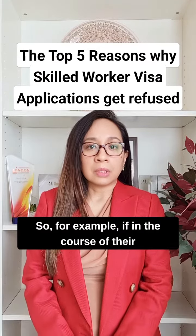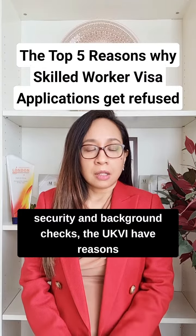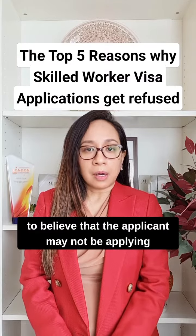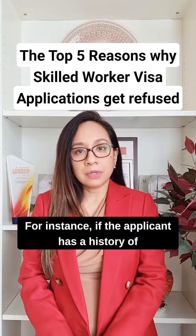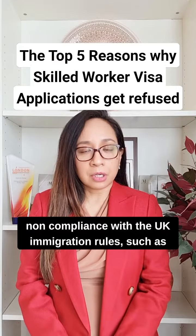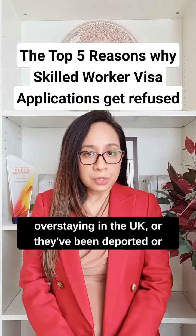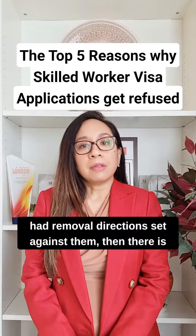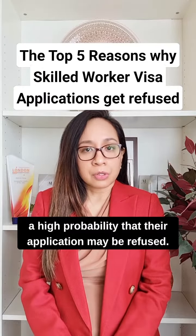So, for example, if in the course of their security and background checks, the UKVI have reasons to believe that the applicant may not be applying to enter the UK as a genuine skilled worker, for instance, if the applicant has a history of non-compliance with the UK immigration rules, such as overstaying in the UK, or they've been deported or had removal directions set against them, then there is a high probability that their application may be refused.